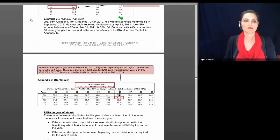In example number 2, also from Publication 590, Joe was born on October 1, 1941, and he reached age 70.5 in 2012. His wife, who is his beneficiary, turned 56 in September of 2012. He must begin receiving distributions by April 1st of 2013 as well. Joe's IRA account balance as of December 31, 2011 is $30,100.